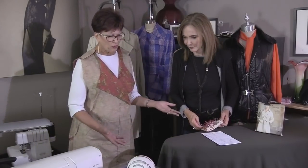Okay. Well, one of the questions I had asked you was, in logic, I'm thinking, okay, if I already had the forward shoulder on the blouse, why do I not have the forward shoulder on a jacket or on this?